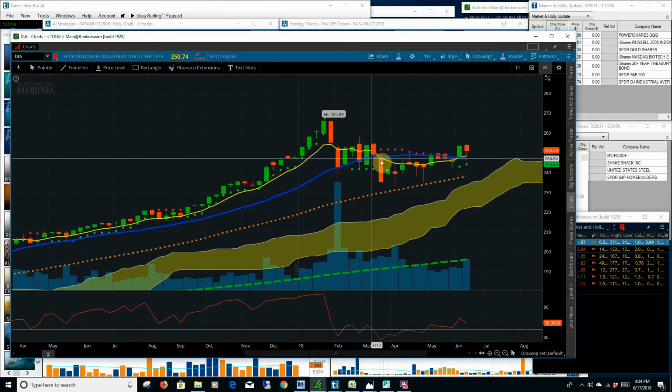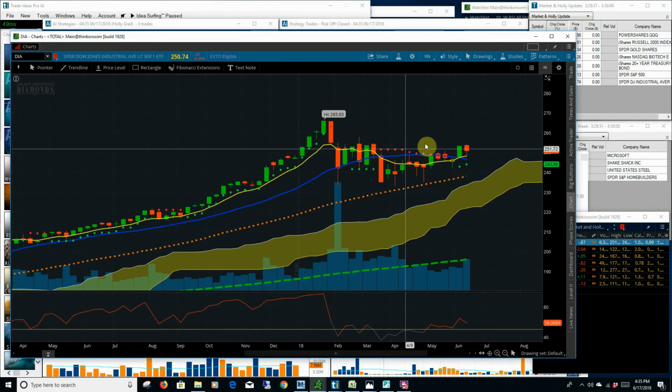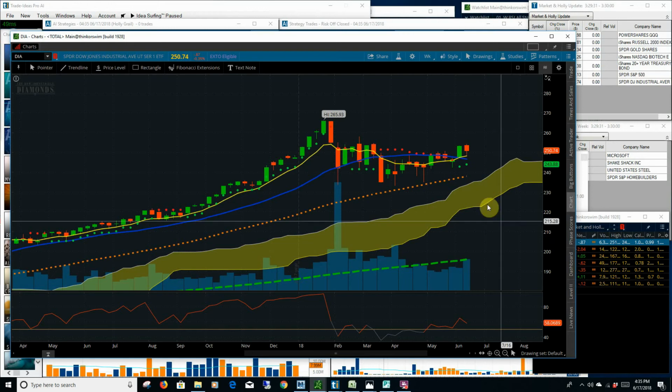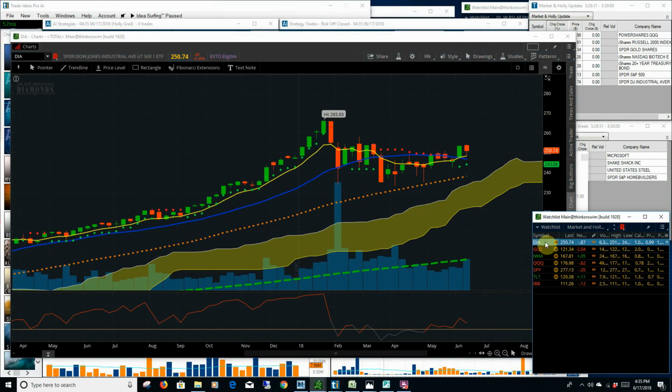So we had this consolidation here. We've got to break through here, because if we don't break through, we're going to be in trouble. But so far it still looks fairly good, I think, from a technical point of view. But we're going to have to make sure we don't break down below this 20, which is fairly close.